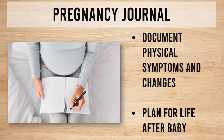A pregnancy journal. So this is where you would document your physical symptoms and changes or plan for the life after your baby comes. I've never been pregnant, so I can't really say out of experience what this would be like to use a pregnancy journal, but I can imagine that there'd be lots of things you can write in it. They're kind of popular.